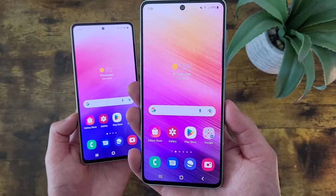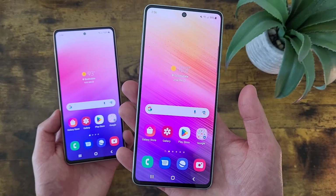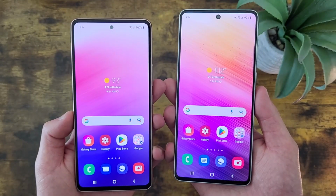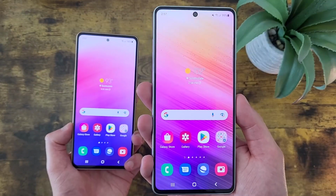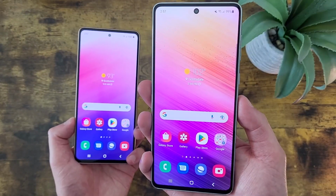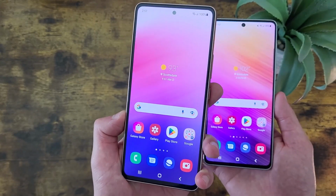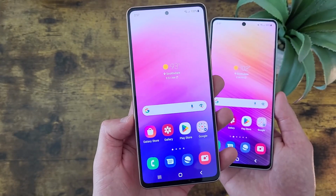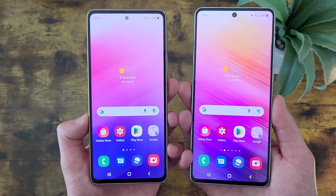If you're consuming a lot of content like watching videos, playing games, or even reading, I feel like a larger display is probably going to be better, but I know at the same time, some of you might not want to have a really large phone. So again, if you want the largest display possible, then obviously the Samsung Galaxy A73 5G will have an advantage, but if you want something that's a little bit more compact while still having the benefits overall of a larger display, then the A53 5G will be perfectly fine too. But again, at the end of the day, both phones do have really good displays, and you really can't go wrong with either.